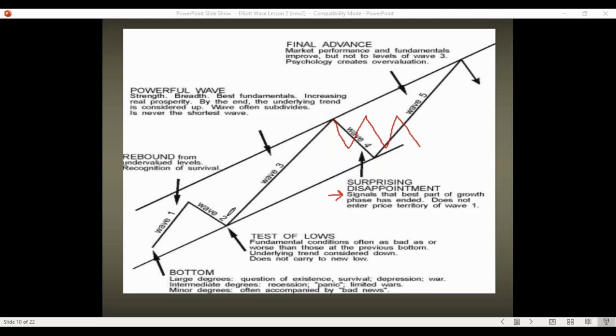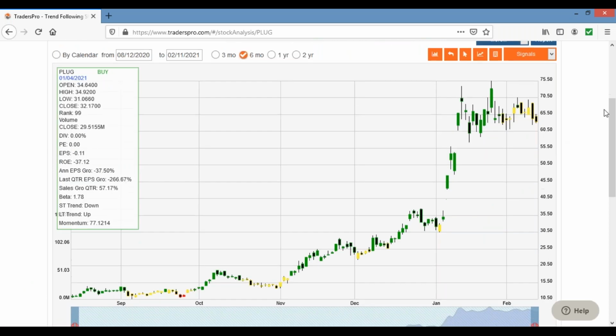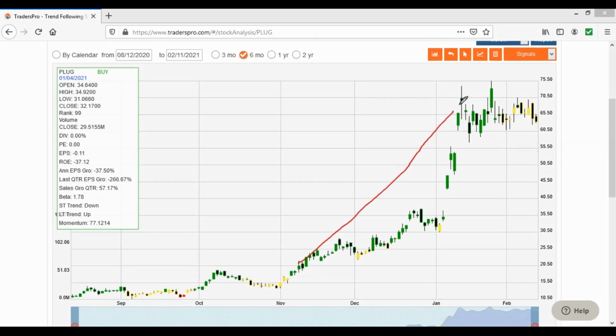So anytime I see a big run up, and then I see a stock moving real sideways like this, I assume that's a wave 4. Usually that's right, because that matches the characteristics of a wave 4, this conflict. And usually, if you have a big run up, that big run up is based off of a wave 3. Now, what could be a good example of this? Well, just put up Plug Power again here. If I see a big run up like this, and I see a big extended sideways move like that, I assume that's a wave 4.